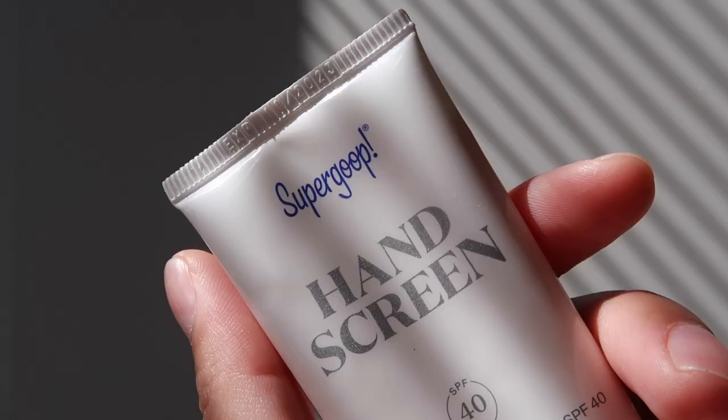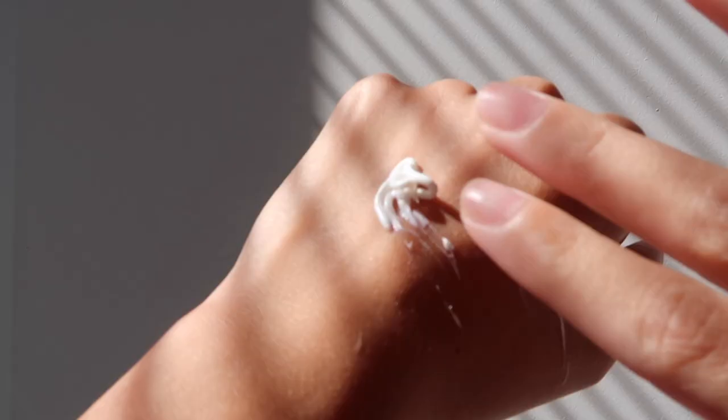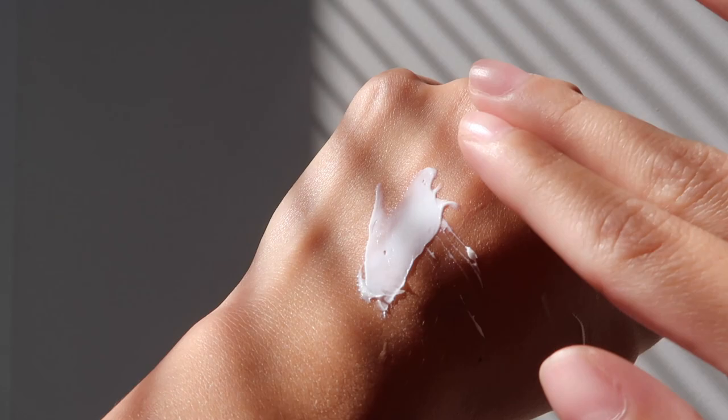Speaking of sunscreen, I have been loving the Supergoop Hand Screen SPF 40. This is a clean chemical sunscreen. It's reef safe, non-irritating, does not have any synthetic fragrance, it's vegan and cruelty-free. While you can totally just use your normal sunscreen on the back of your hands, I just love having this in my purse and in my car.